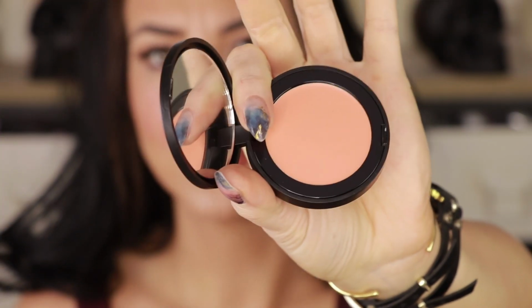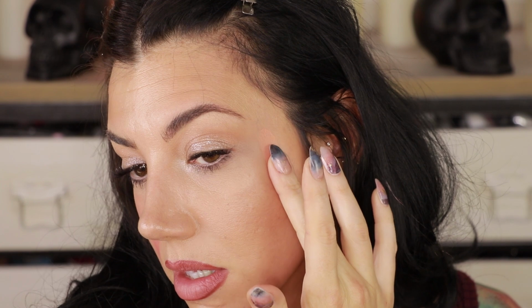Okay, this next shade is called Cali Dream. That shade looks very similar to Golden Hour in my opinion, but maybe with a slightly more yellowy undertone. Tap it in just a touch. I'm gonna be honest with you, so far I would wear all of these for different reasons.